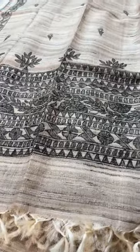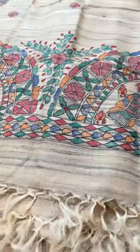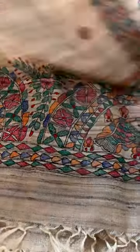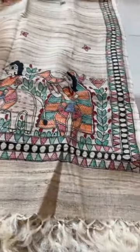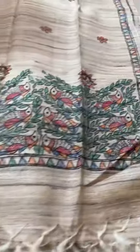You can take the screenshot if you like any. Price is only rupees 2100 and the shipping charges will be extra. This is the third piece. Fourth. Length is 2.3 meters and width 27 inches.